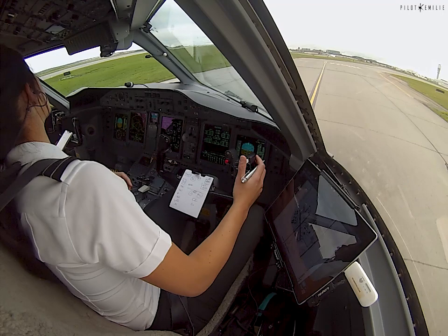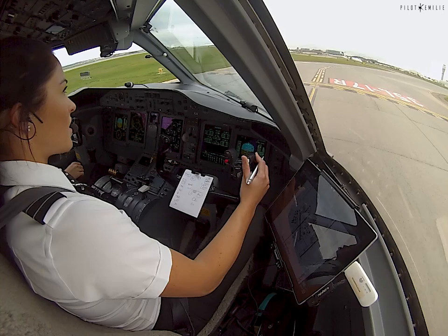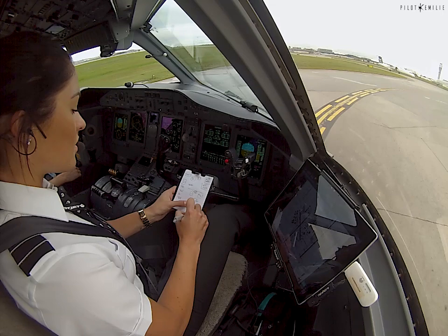Ground, Encore 3100, Charlie 2 to hold short, Charlie. Encore 3100, ground, taxi Charlie, cross runway 29, take Kilo to the apron. Charlie, cross 29, Kilo to the apron, Encore 3100.